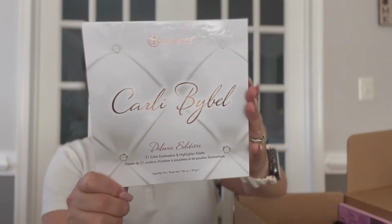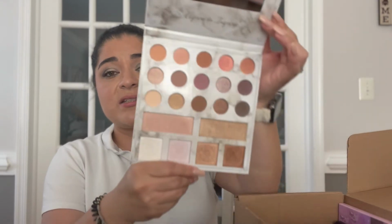This Carli Bybel palette from BH Cosmetics. This is the second version.